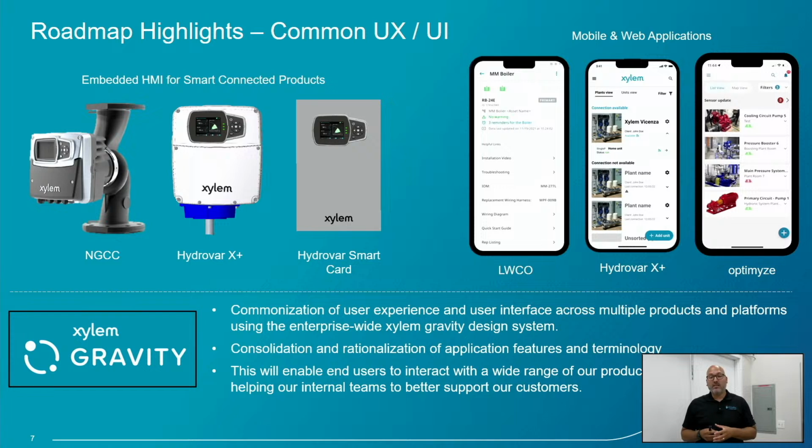And then that goes similarly with our mobile and web applications. If we do have multiple mobile applications or web-based platforms, they all, once again, are going to look and feel the same, just giving that commonality across all of our platforms, truly helping, I think, our internal and external customers support these products, get them up and running, and troubleshoot them.